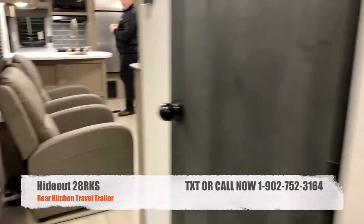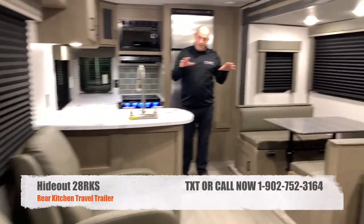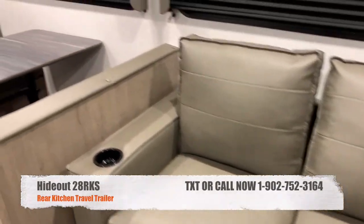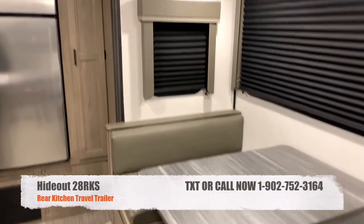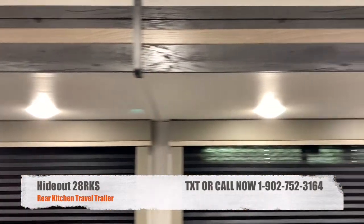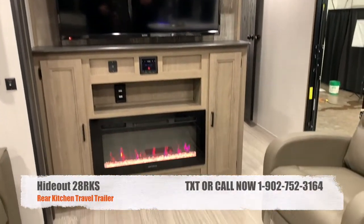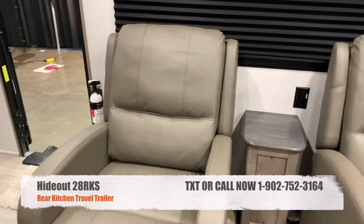So again, the couples units that are the most popular today are starting to show the rear kitchens, the mid-living units. One of the big reasons is giving you a really nice floor plan, a nice spacious area. You have a tri-fold couch there, which, you know, if you prefer to have some guests stay, there's lots of space here. It does have the booth dinette with a removable table as well. Tons of storage around, and also has the 50-inch TV with fireplace, and of course the double recliners.